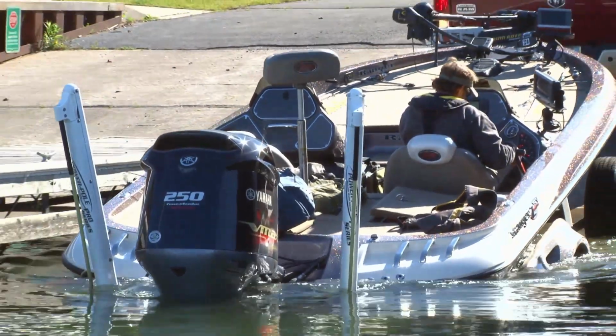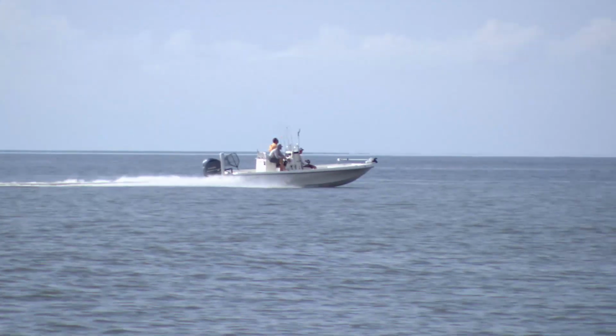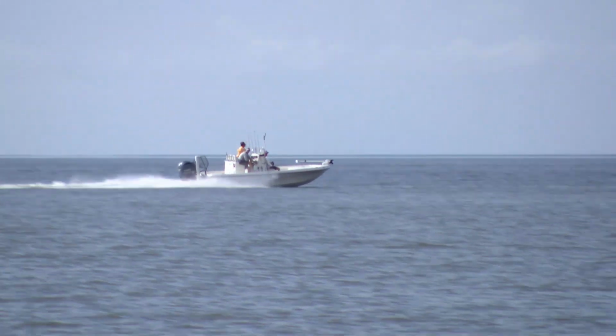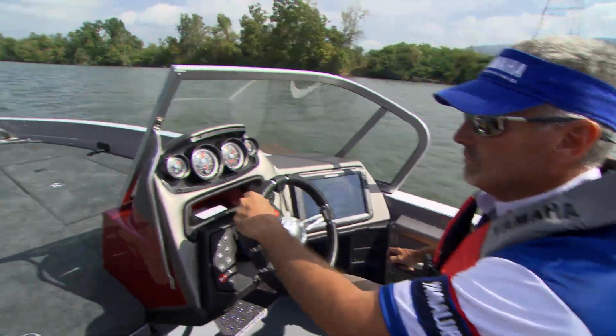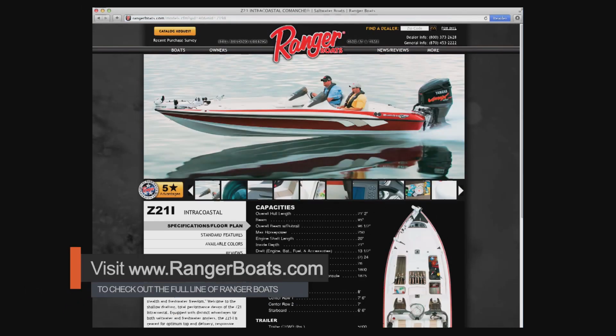Ranger Boats has long been known as the premier boat building brand when it comes to fishing boats on the market. And it doesn't matter whether you're a saltwater fisherman or a walleye fisherman, a bass fisherman, or many other species that are out there. Ranger has an incredibly wide range of boats for you to be able to use.